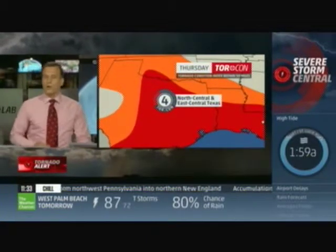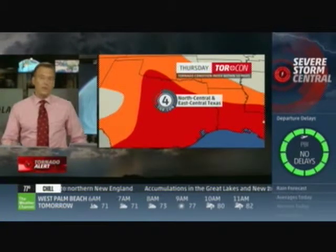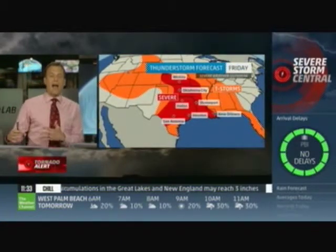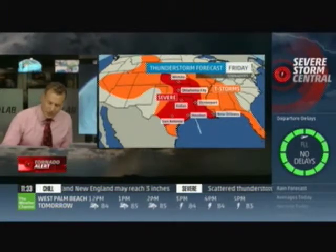A 4 is our Torcon here in north central and east central Texas. So a 40% chance of tornadoes coming our way for the day on Thursday. Notice Friday now, another chance of severe weather going farther north as we tap into more Gulf moisture.